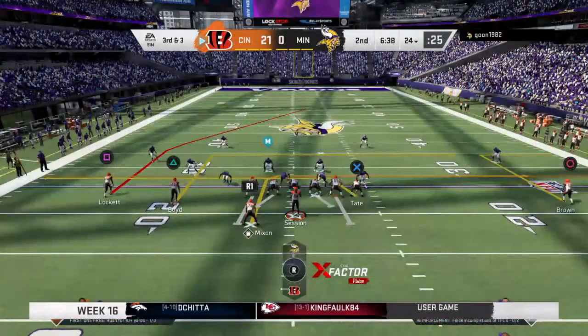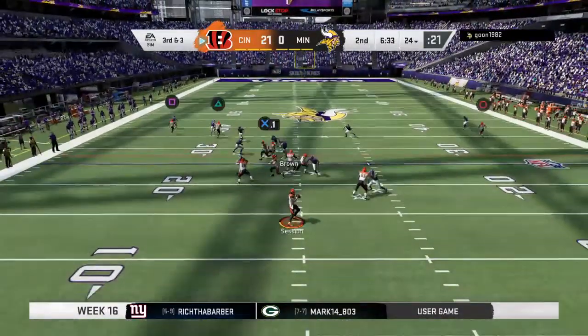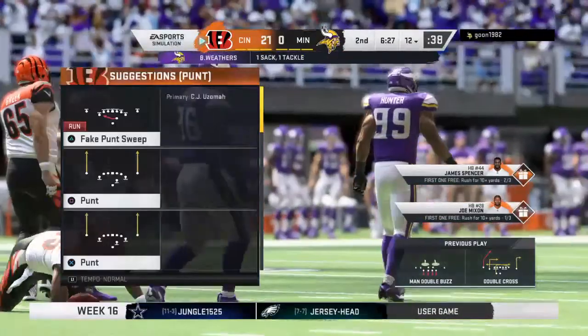Now the Bengals on third down, a perfect 3 for 3 as they look to keep that streak going. This time it's 3rd and 3. Back to throw, and a big loss here as he's taken down.